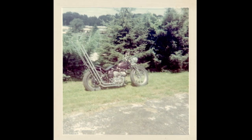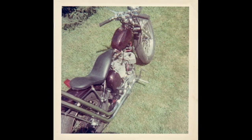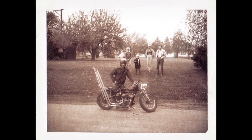And I basically turned it into a bobber. I didn't stretch the front end. It had a little bit of rake, but the bike sat low and level and was lean and didn't have anything on it it didn't need. And that's basically the same thing today. That was the first bike, and that was 40 years ago.